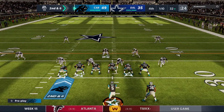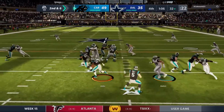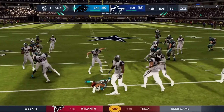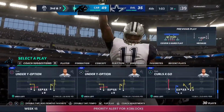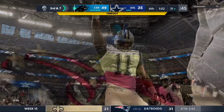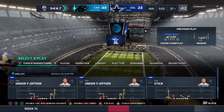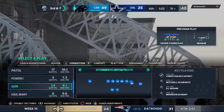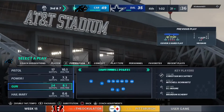2nd and 6. And he's going to have to protect the football and take his lumps here at this stage of the game as they stop him behind the line. Now they're going to be dealing with a 3rd and 7 as that one officially a loss of 1. The Cowboys going to use their second timeout now as they get the stoppage with just over a minute to go in the game.